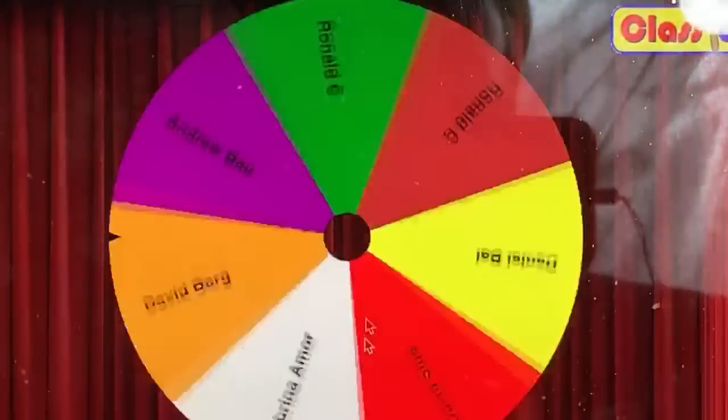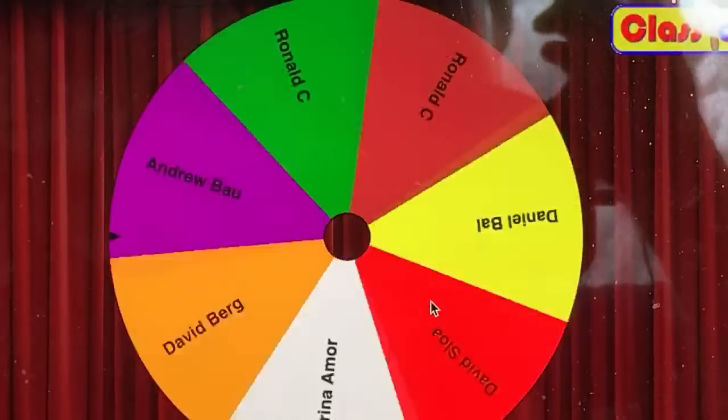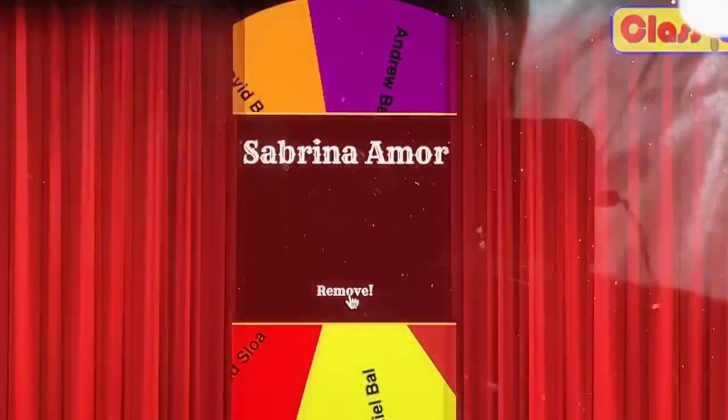Card number 2, spin, and go. Card number 2 is going to go to Sabrina. Congratulations. Well, I don't know. I guess I should say my congratulations till we see what card you get. But obviously, whoever's the last one standing is probably going to be the happiest. So Sabrina, you get card number 2.